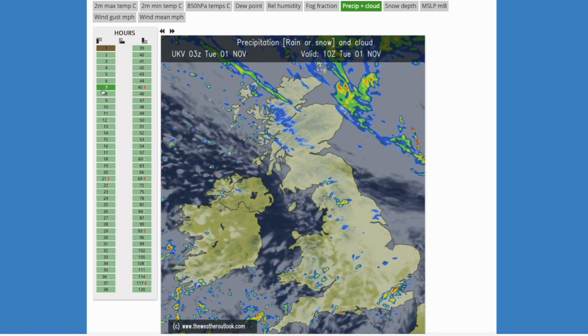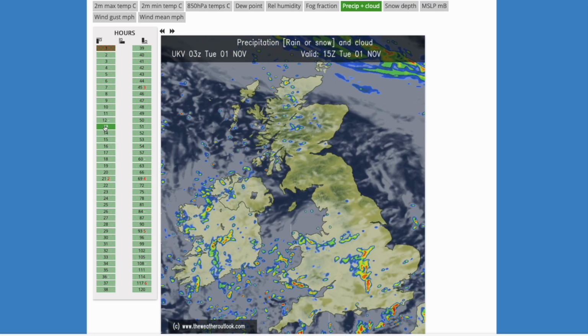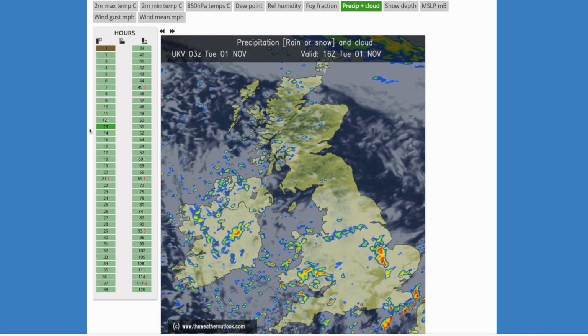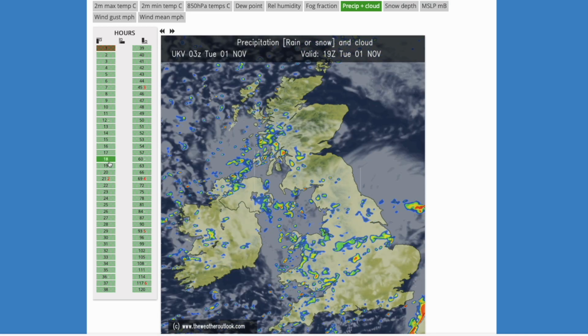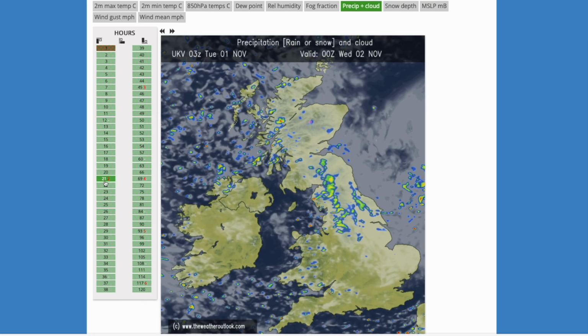Now, you can see all that rain moving through today. It is quite a bit more extensive in reality than the UKV is making it out to be, but you can see it continues all evening, really not subsiding much until post midnight. But there, heavier rain is into northern England where it's been dry through the day.